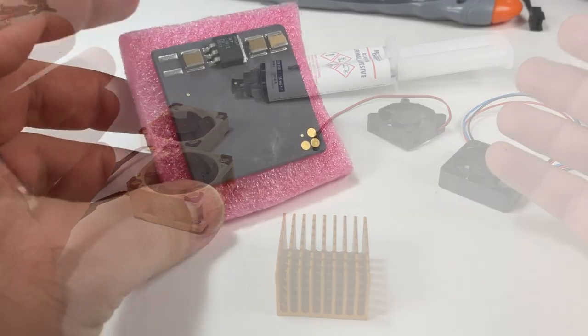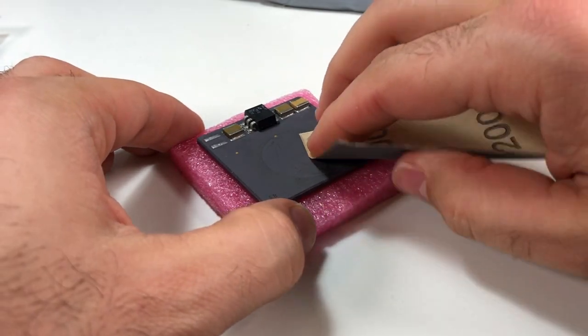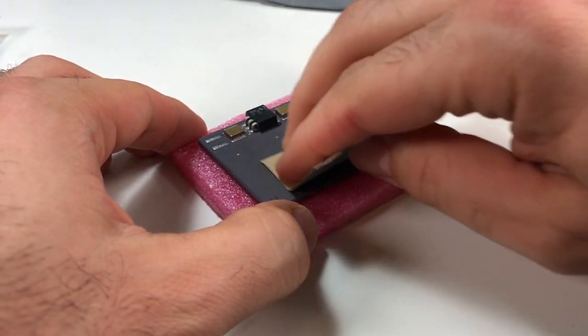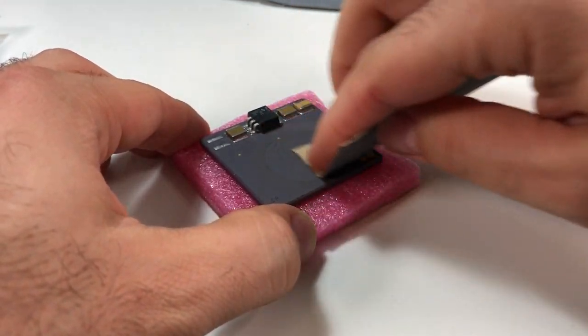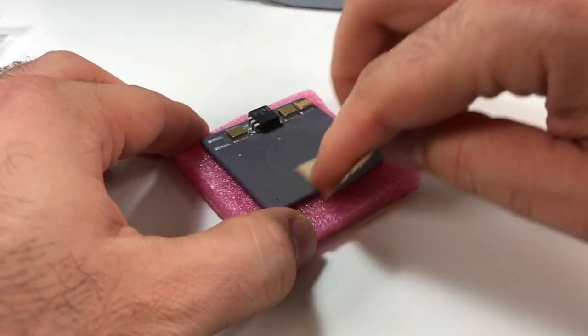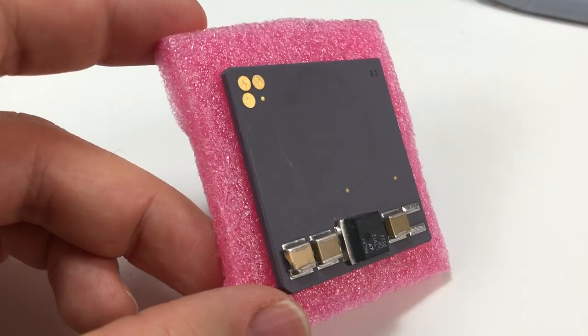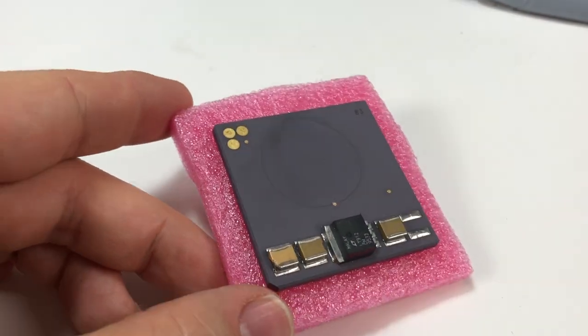We'll see. So after slowly chipping away at that old thermal glue, man, that took a lot longer than I thought it would. But I finally got it all off. I cleaned up the remaining residue using some fine grit sandpaper. Then I gave it a good cleaning with some isopropyl alcohol afterwards. I think the final result looks good. The surface is flat, clean, and should be ready for the new heatsink.